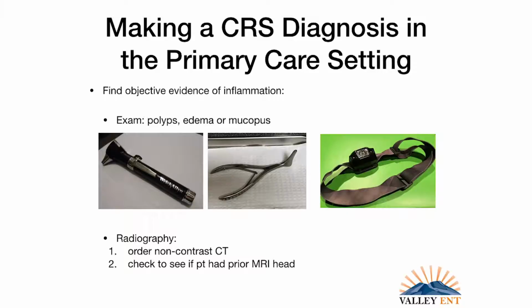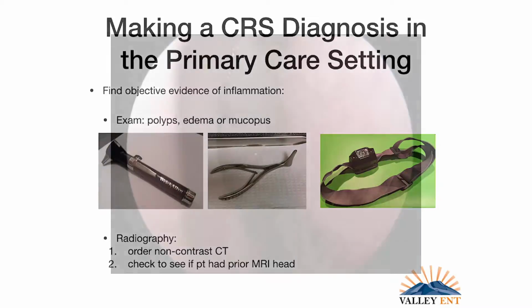Also, you have radiography at your disposal. So you could order a limited sinus CT scan, or you might be able to get to the diagnosis with objective findings through the back door here. Check and see if the patient had an MRI of their head in the last year or 6 months. You may find that the radiologist read that there was mucosal thickening, assuming incidentally, on the MRI, or you can pull the images yourself and look for mucosal thickening. So you can sometimes get to the diagnosis that way without ordering a new study.